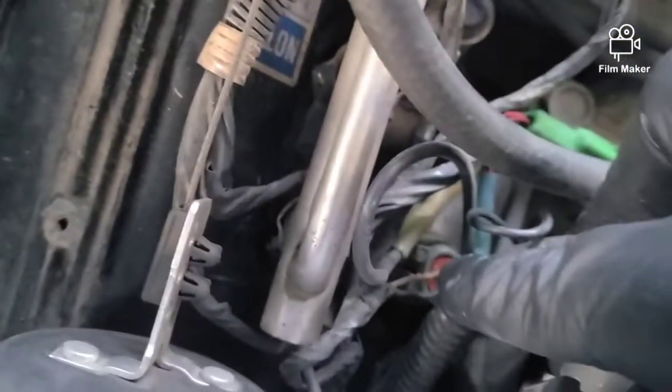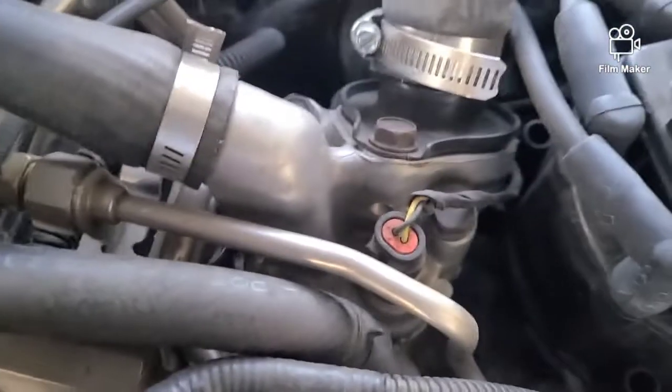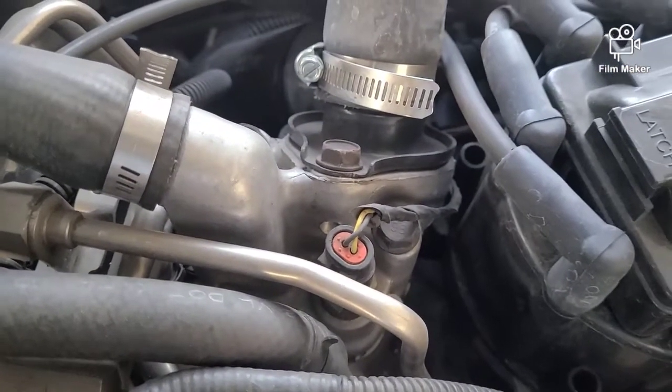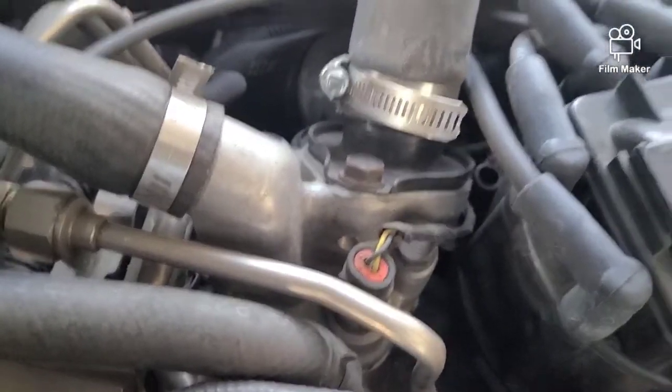Yeah, so it's gonna be right there. So that's the sensor. So that's the air temp sensor. This right here is your engine coolant, engine temp sensor. So I'm gonna change those out. Like I said, these are original to the car.